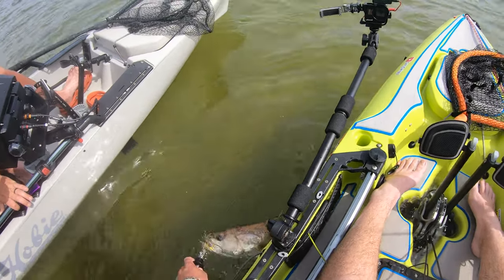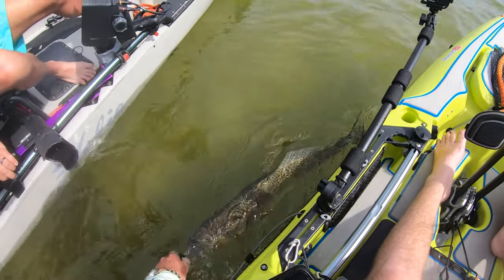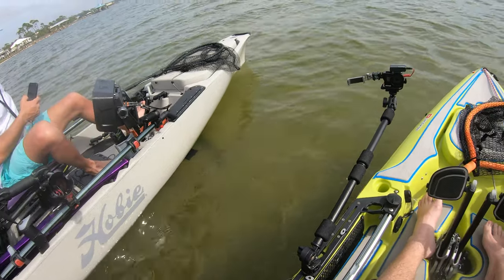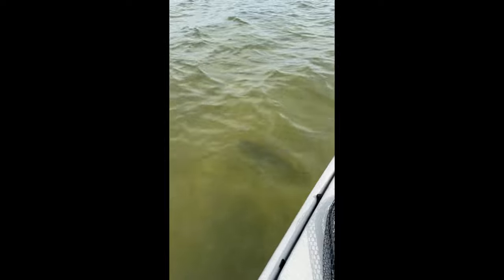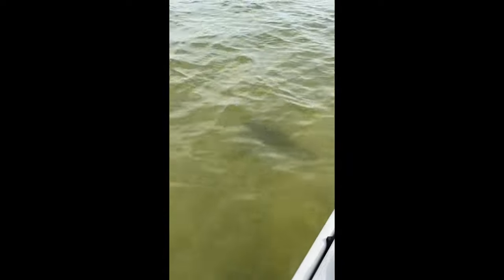I think she's ready. Oh yeah. Tag 30. She's right under your bow. Oh yeah. You see her still? Yeah. She's right there. Wasn't a skinny one. No, that's a fatty, dude.